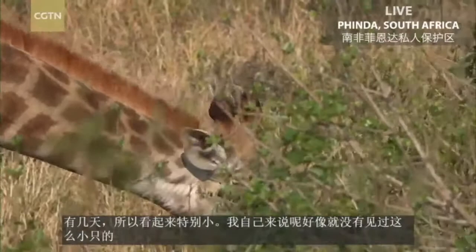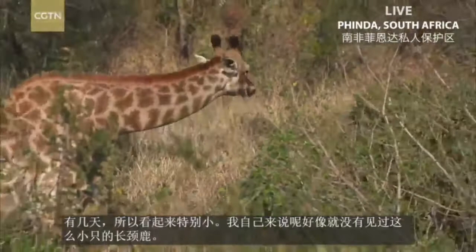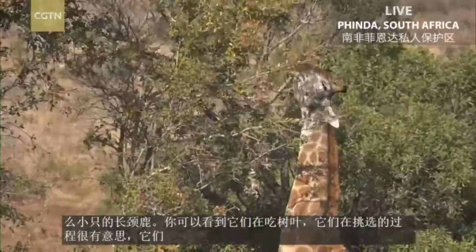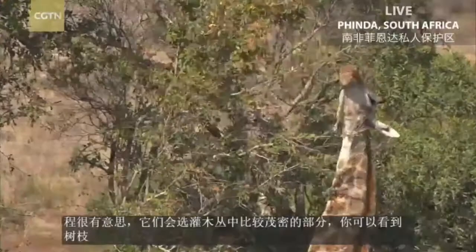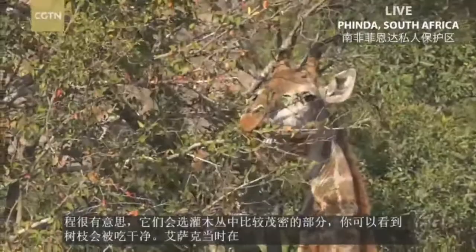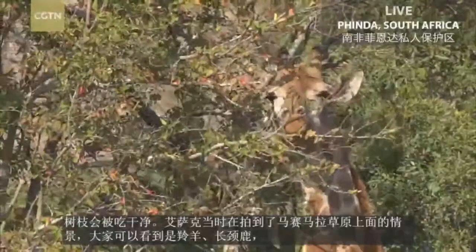And you can see where they feed, often you'll find what they call a browse line, where you just see that very thick greenery, and the tips of these branches have all been stripped clean. Particularly where Isaac has been recording from in the Maasai, a lot of those trees have that browse line, so that it looks like somebody shaved underneath them. Things like nyala will often also eat specific trees that then have that browse line where they just can't reach any further up.